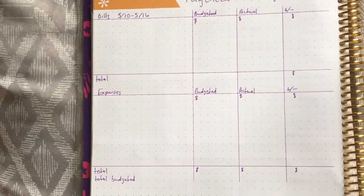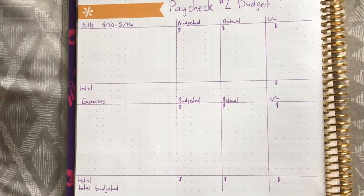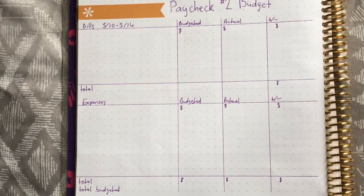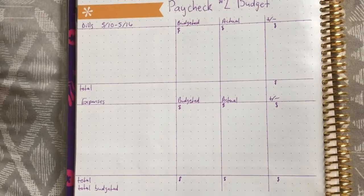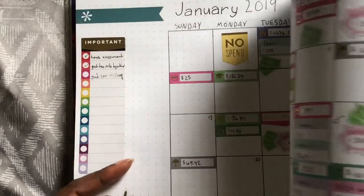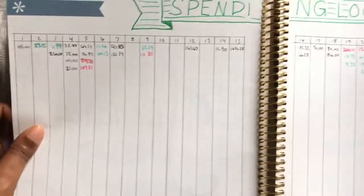And of course, I have it filled out already so that you don't have to sit through that, and we can just go ahead and fill this out. So let's see what bills we have for this week. And one thing that I do, first I do an expense tracker. I've been falling off recently though. I'll make a video giving y'all a run through of what all of this looks like.